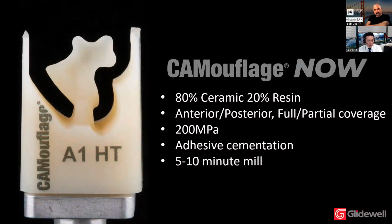Sure. So the next material is Camouflage. This is also a fantastic material. This is essentially a composite material. Composites are really just hybrids of materials. So the percentage composition is 80% ceramic fillers and 20% resin. So it's mostly ceramic, so you can bill this as a porcelain or ceramic restoration as far as your reimbursement goes. As far as the flexural strength, 200 megapascal.